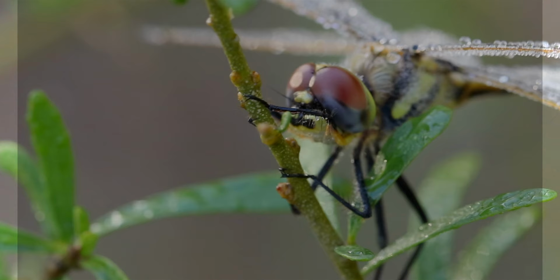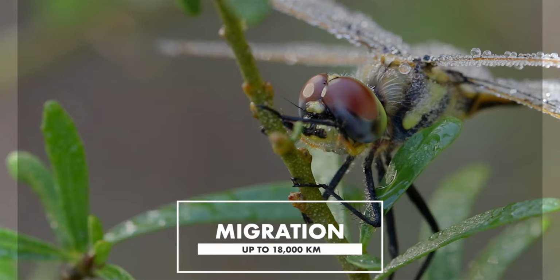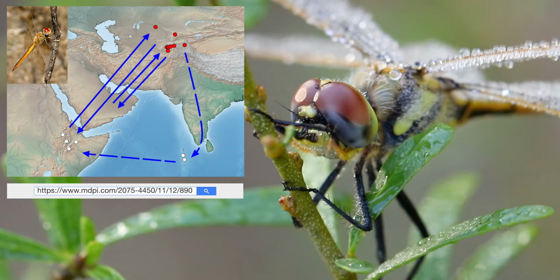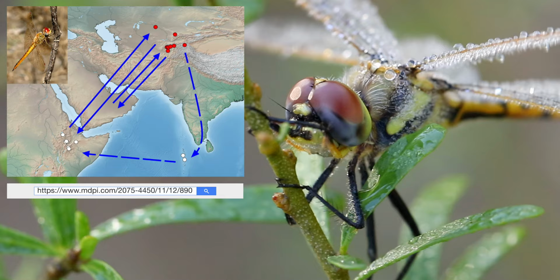Some dragonflies are migratory. The crown for the longest migration of any insect belongs to the globe skimmer or globe wanderer, with 18,000 kilometers back and forth across the Indian Ocean annually. This is a multi-generational journey where individual skimmers can fly more than 6,000 kilometers.